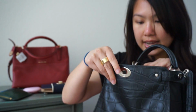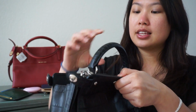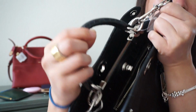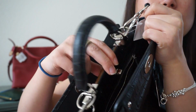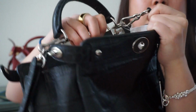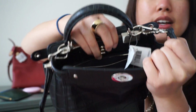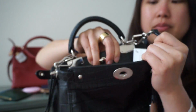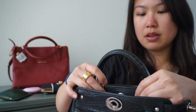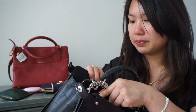The lining is black. It says Coach in it, but you can't really see it because there's no contrast. The top looks like there's a piece of wood. It's a hard piece of something where the turn locks are punched into, but then it's soft in the middle, once you get down past an inch of this part. There is croc leather embossed, and that's the only part where it feels kind of hard, but it's by no means a piece of wood because I could slightly bend it. It just looks like it.